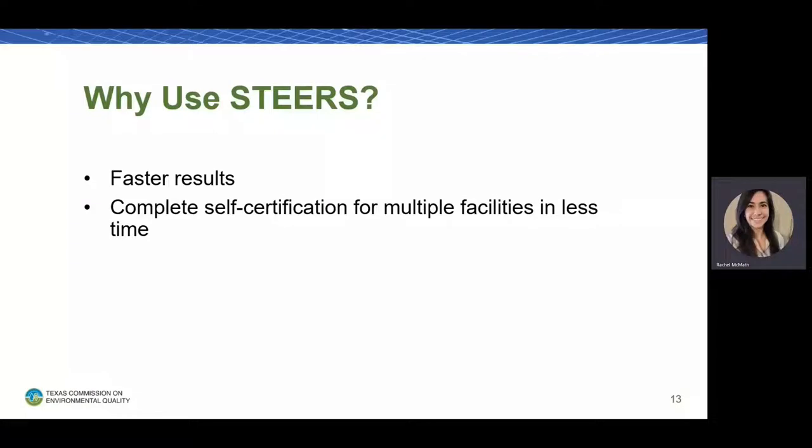So, what are the benefits to using STEERS? Mainly, it will save you time. If you submit your registration or renew your self-certification through STEERS, you remove the time it takes to mail in the forms, meaning you will receive registration and delivery certificates much faster. You can also self-certify from multiple facilities in less time too.